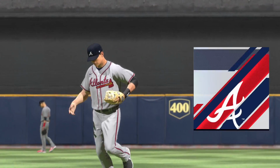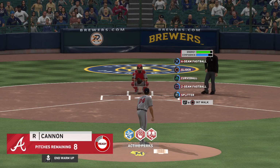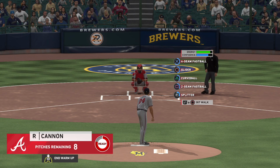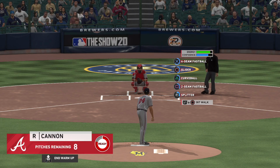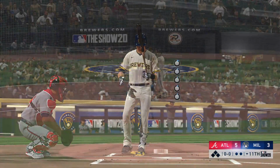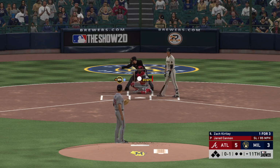Jared Cannon gets the call from the pen, and they've saved him for the 11th as he'll try and take this one home. Number 24, Jared Cannon. Bottom of the inning now, and next to bat will be the first baseman, Zach Kirtley.